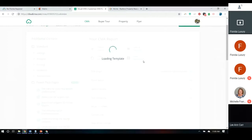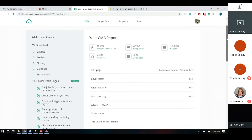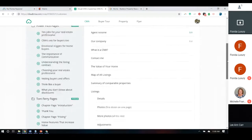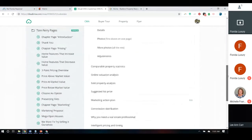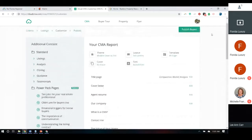For the font, I just use their default font. If you wanted to get really fancy and creative, you could go in there and change it. In this case, I tend not to. There are some things over here, so Tom Ferry pages and some Power Pack pages. These are actually add-ons that you would have to buy. So if you have Tom Ferry as your real estate coach or something like that, then I believe you get access to some of those. But the ones I use are within the standard template.